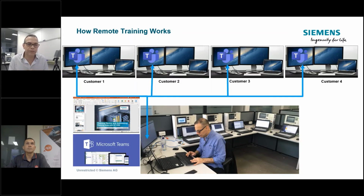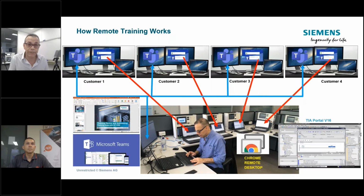Why some variations? Because we don't actually train you on remote control when we do face-to-face training courses. Therefore, we have to adapt to that particular way of learning, and we teach you how to remote control everything. So on one screen, you will have me and the presentation. On the other screen, you take over the field PG. So let me show you for a second, before we give you a demo with Ernest, the setup that I have here.